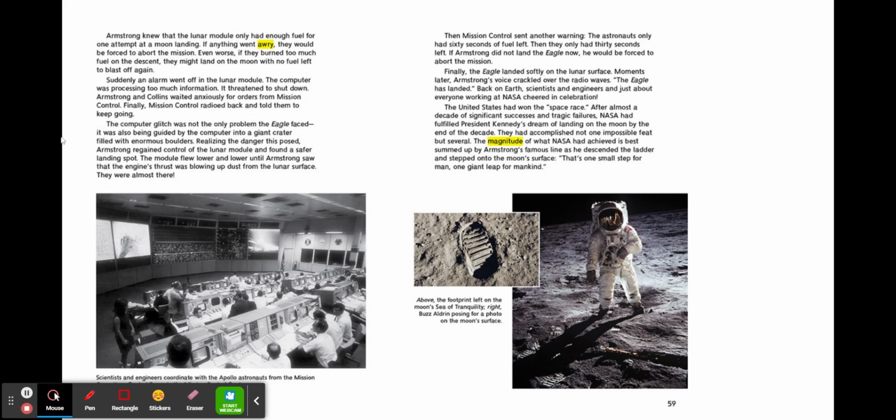What else happened? We're in the third paragraph. The computer glitch was not the only problem the Eagle faced. It was also being guided by the computer into a giant crater filled with enormous boulders. Realizing the danger this posed, Armstrong regained control of the lunar module and found a safer landing spot. The module flew lower and lower until Armstrong saw that the engine's thrust was blowing up dust from the lunar surface. They were almost there.